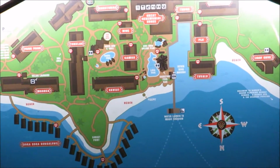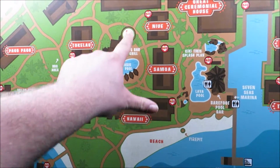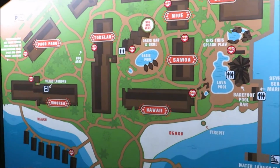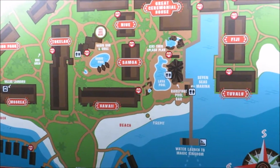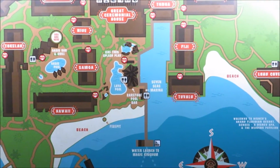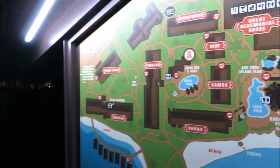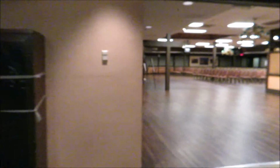Yes, thank you. So we've come upon a little map. That's the oasis. That's where we are. We're right there. You know, we've really never explored the Polynesian before. But no, that's for sure. Yeah, I think we're gonna take a closer look. Huh? Yeah. Huh. I have no idea what's in here.